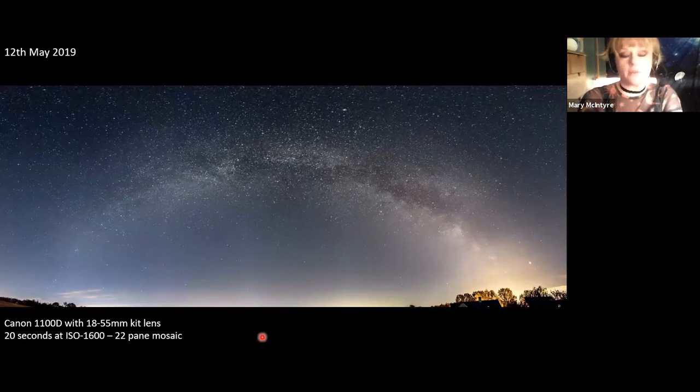This arch of the Milky Way was actually taken from Oxfordshire. This is my house. I was in the field behind my house. I did another one of these last month, actually, and managed to get the village in shot as well, because this was done with a kit lens. I now have invested in a wide angle lens. This was a 22-pane mosaic, two rows of 11, one going along the bottom, one going along the top.